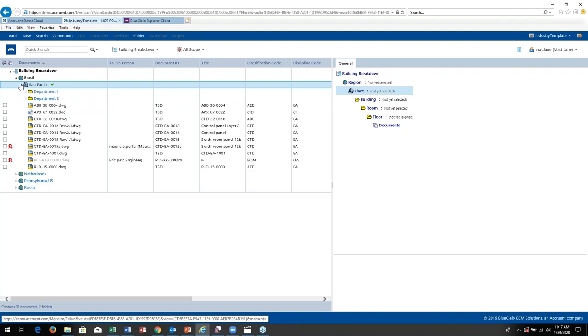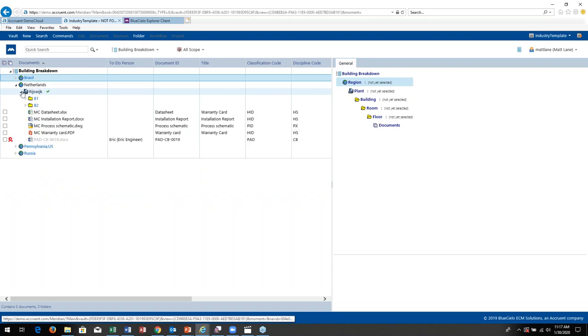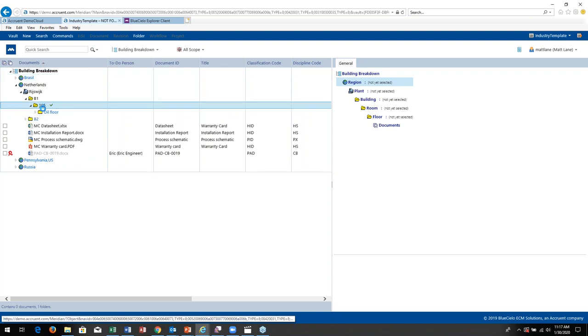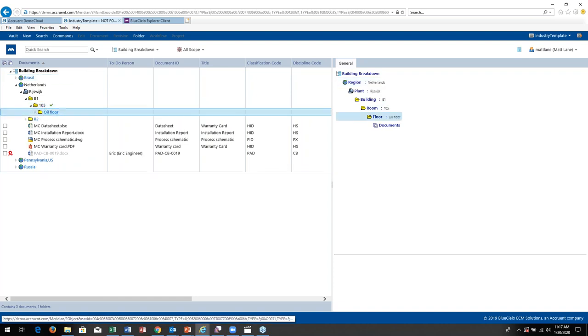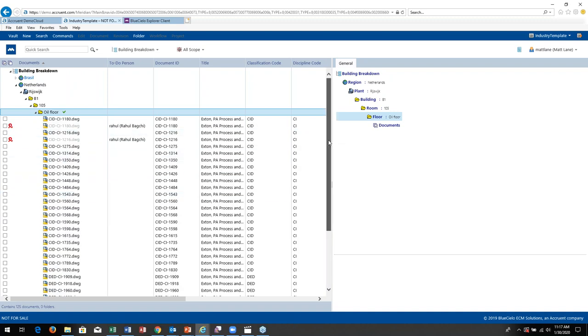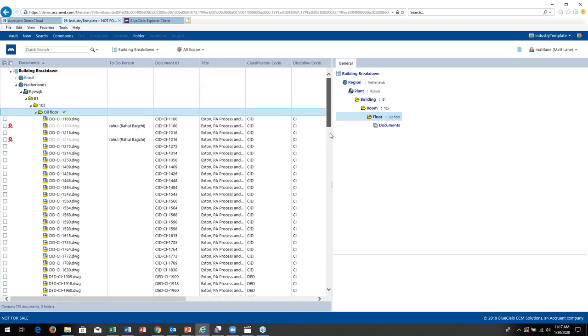Brazil, Sao Paulo. No, excuse me, I want to go to the Netherlands. And we've only got one location, Rijswijk. And we know we're in building B1, Area 105 on the oil floor. And then find our documents. So the navigation views give you various different ways to drill down and find documents besides the folder view.